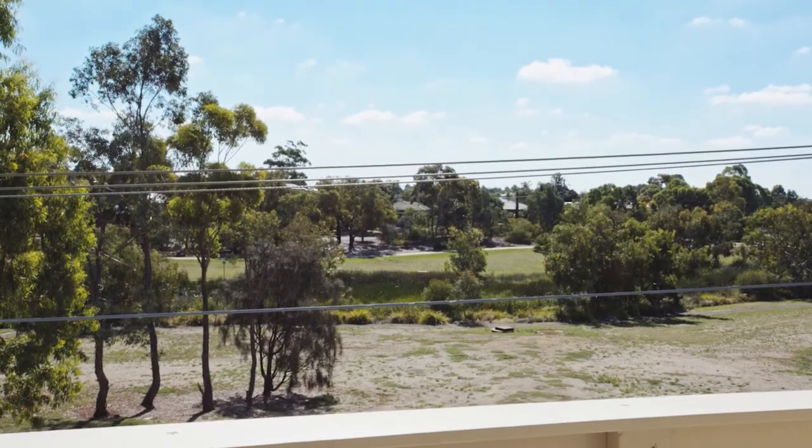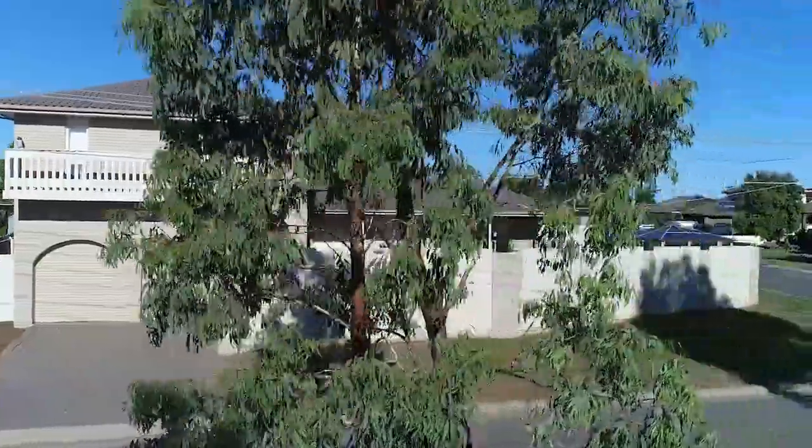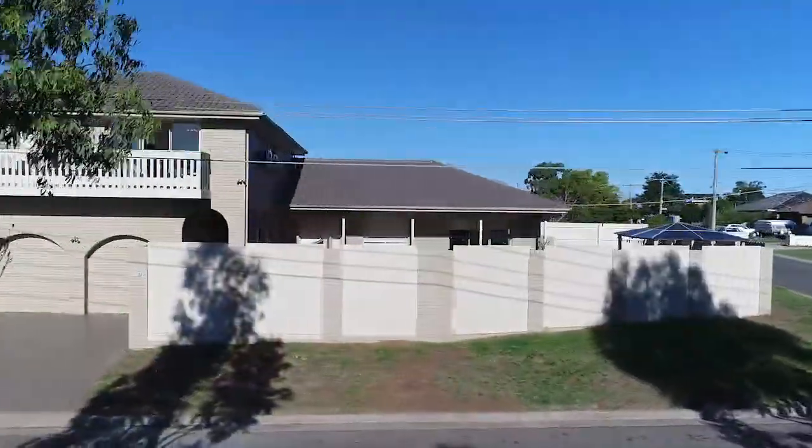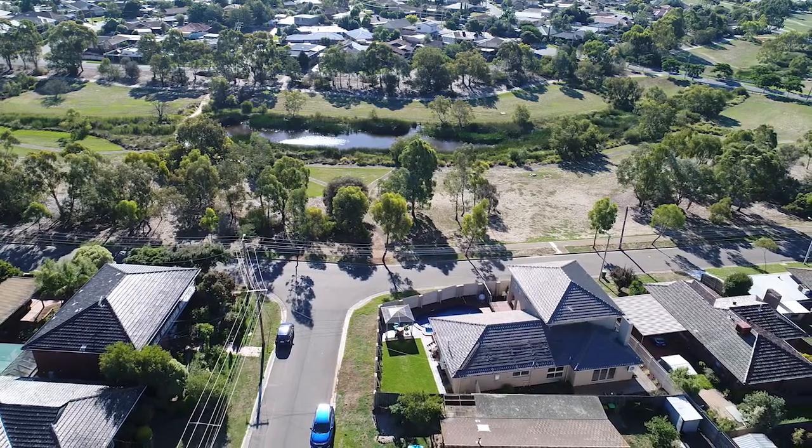The location is perfect for any family with beautiful river views from the balcony, walking tracks, parklands and primary schools within walking distance. The Wyndham Vale train station is also only a 7-minute drive away.